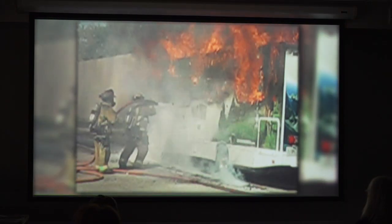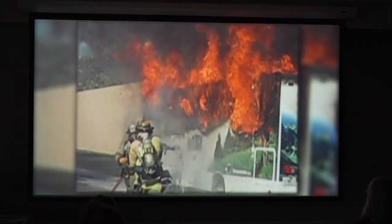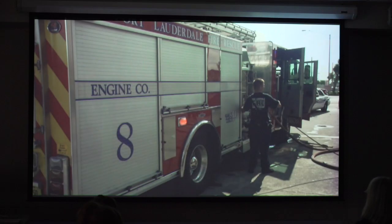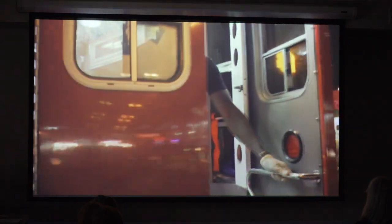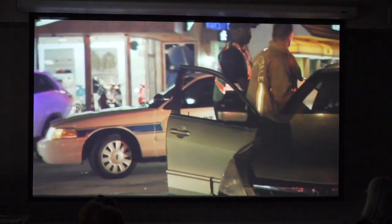For years, the department's focus was on fire suppression and prevention. However, the 1990s brought significant change and expansion to the Fort Lauderdale Fire Department. In 1995, Engine 3 and Engine 8 were the first advanced life support units to go into service. This allows firefighters to provide life-saving services in the field.